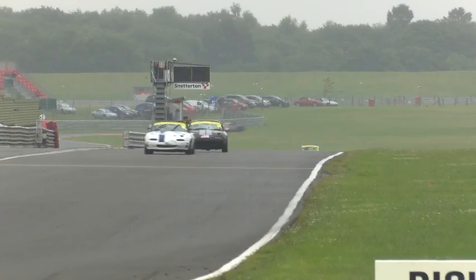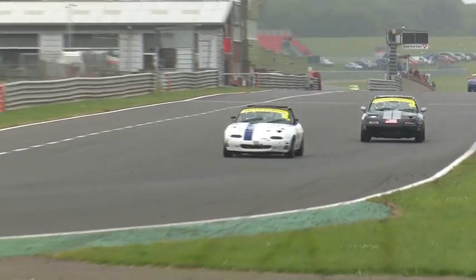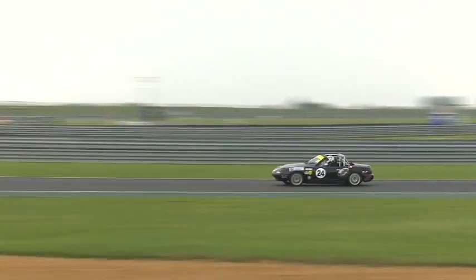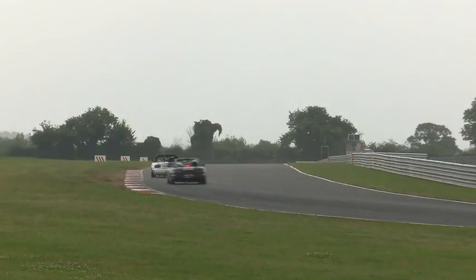So remember, with race 3B, this doesn't carry through to the next meeting. If you finish in the top 5, then that's it for this meeting, as we pick up again car number 19 Oliver Robinson up ahead of Paul Stevens.